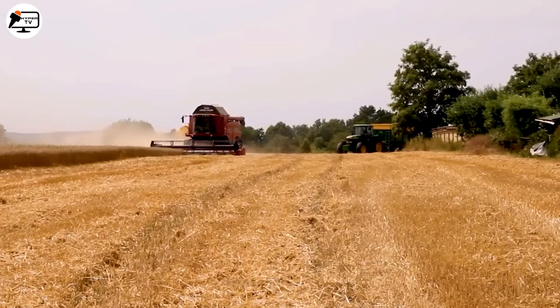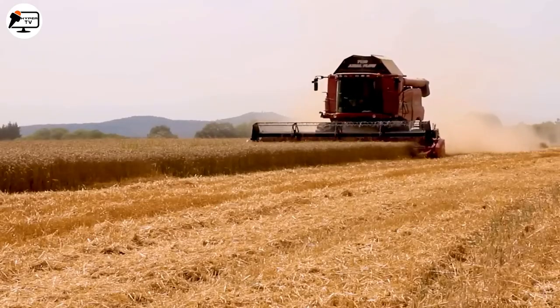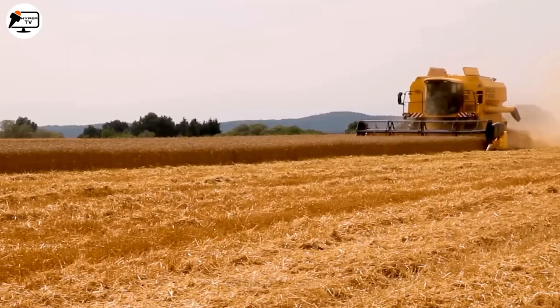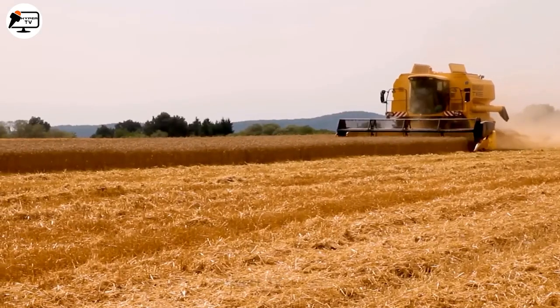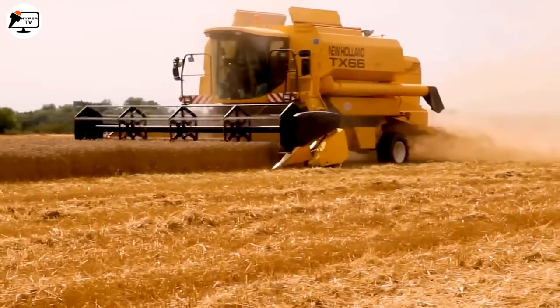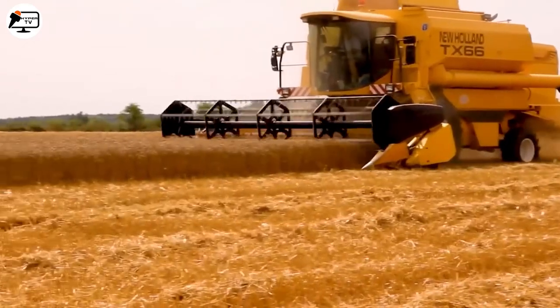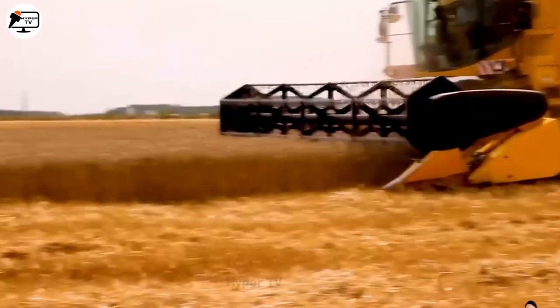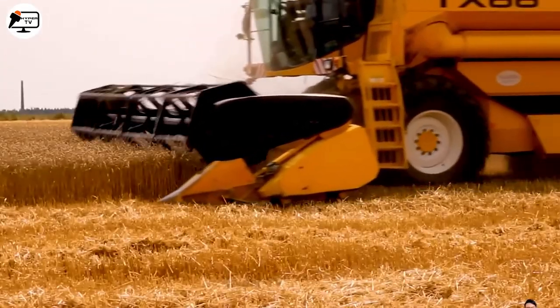Picture an Australian wheat field during harvest season. Two mechanical titans, New Holland TX66 and Case IH7120 combine harvesters, work side by side, reaping wheat with astounding efficiency. The TX66 boasts a turbocharged diesel engine and electronic fuel injection.